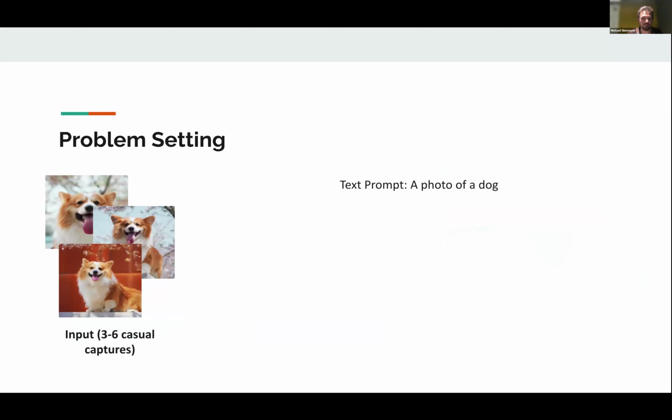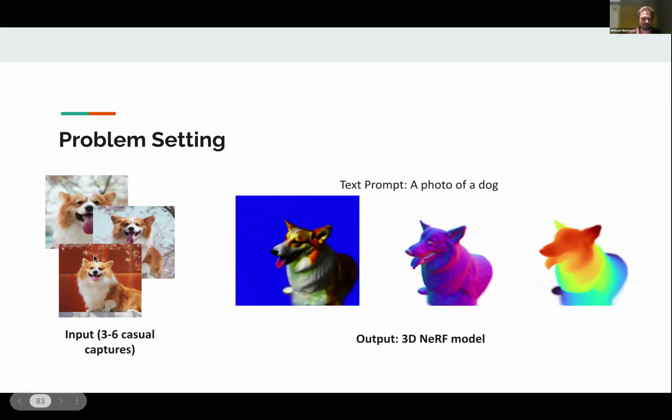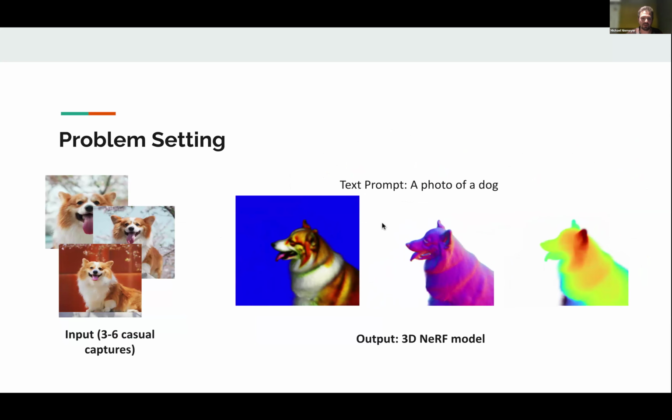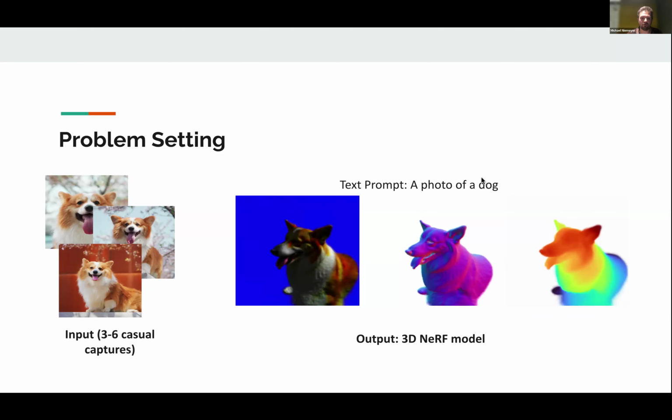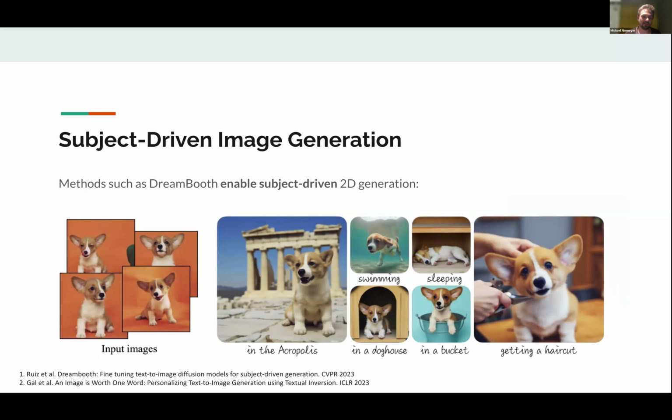3D, where we exactly want to extend this, so that you give it a text prompt plus a few images, and you can generate this individual that you see in the image, possibly augmented with a text prompt, in 3D. Here we built on powerful 2D methods, which allow what people call subject-driven image generation. The idea is that you have a few images of, for example, a dog or whatever, and then you fine-tune your big diffusion model a little bit. And then suddenly you have a specialized token, and you can put this individual in all types of scenarios.